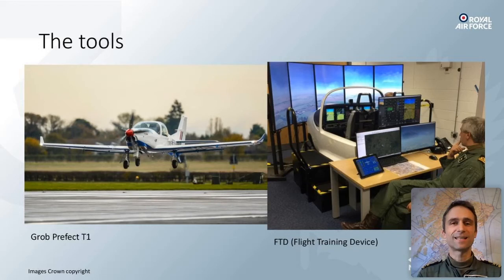Allied to that, we also have synthetics. So on the right, you can see what we call the flight training device. Now, this isn't a simulator. It is bolted to the deck. But what it does have is very good graphics, not wraparound, but very good graphics. The instructor sits at the console and is able to input emergencies, difficult weather, and so on and so forth. And the cockpit is fully functioning, so you can learn navigation in this. It's a very good procedural trainer, but what it doesn't do is replicate the flying characteristics of the aircraft. Therefore, it's not a sim.